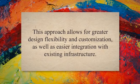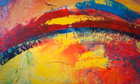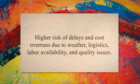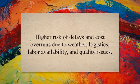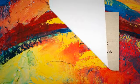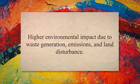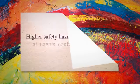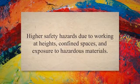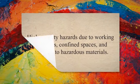However, stick-built construction also has some drawbacks, such as higher risk of delays and cost overruns due to weather, logistics, labor availability, and quality issues. Higher environmental impact due to waste generation, emissions, and land disturbance. Higher safety hazards due to working at heights, confined spaces, and exposure to hazardous materials.